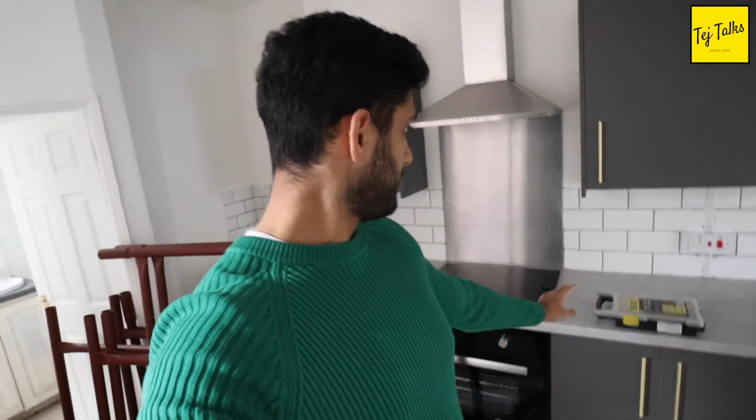But yeah, I really do like this kitchen. It's a Howden's, I don't know, matte gray with gold handles and their light worktop, which is from Selco. It's expensive compared to Magnet, but it's a nice kitchen.